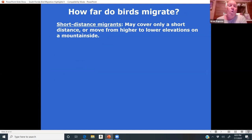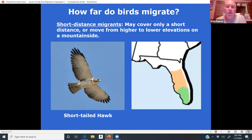They may only cover a short distance, or in the case of what are called altitudinal migrants in places where there are mountains, they may move from higher to lower elevations on a mountainside. So a good example of a short distance migrant here in South Florida is a short-tailed hawk. Most short-tailed hawks in Florida will breed in Central Florida. A few of them breed here in South Florida, but most of them breed in Central Florida. And then in the wintertime, a lot of those birds from Central Florida will move down to South Florida for the wintertime. So they're only migrating a couple hundred miles at most between their breeding ground and their wintering ground. So that's considered a short distance migrant.